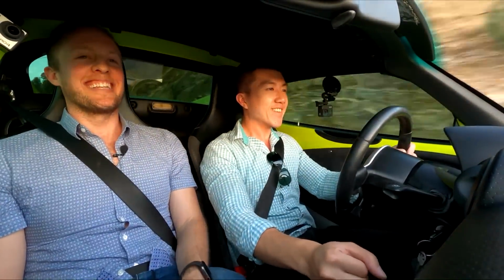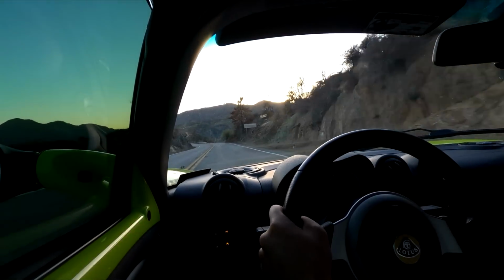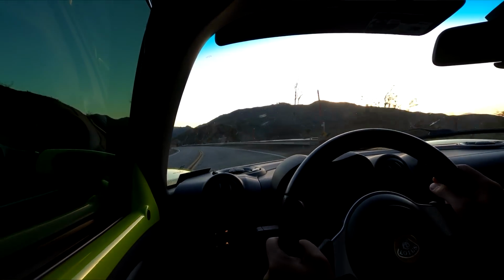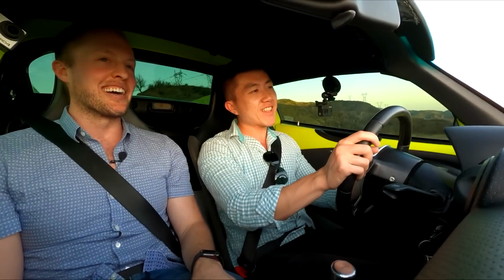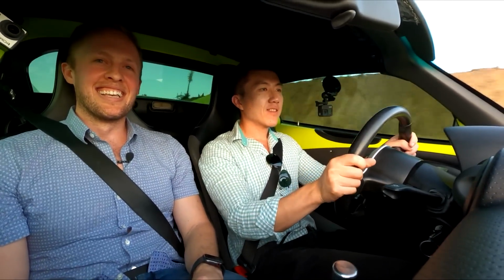Oh my god, that is good. See, if you're gonna say purely driver's car, you're not gonna say that that's better than an S2000. Yeah, it's better. It's better. Okay, I admit it. Get that mid-engine balance.